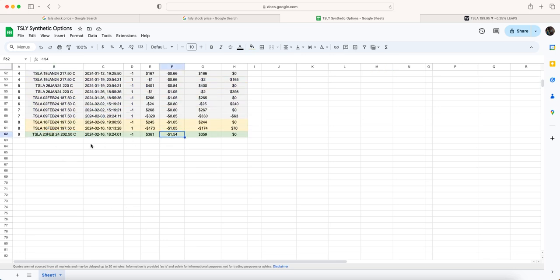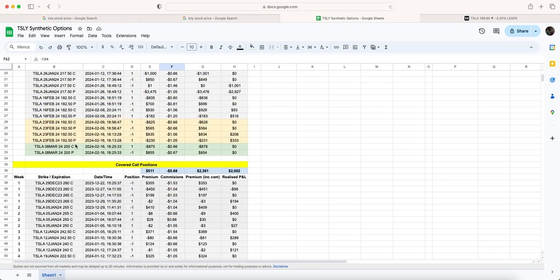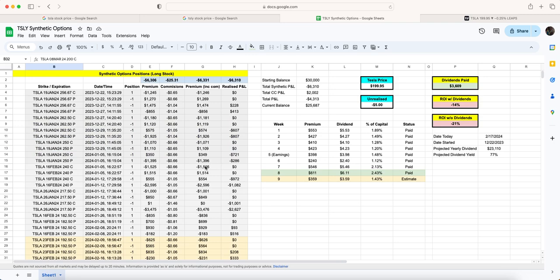I'll pick up more premium, but then I'm leaving around $250 on the table in terms of share price appreciation, or the synthetic share price appreciation. So that's kind of how we're looking on that front. Again, I really want to stay above 50-60%. That's kind of the goal here in terms of what we want to do.